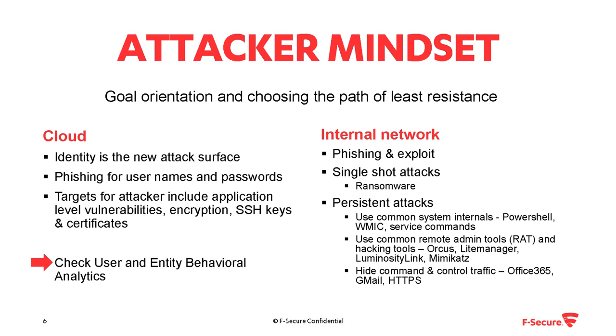And if you think that, okay, well, we have network-based IDS, so we only need to detect the command and control traffic, these are getting more and more clever. For instance, hiding inside Office 365, Gmail, HTTPS and so forth. And it's getting more and more tricky to actually detect this from the network level only. And one tip, look especially at non-malware techniques and internal network traffic.